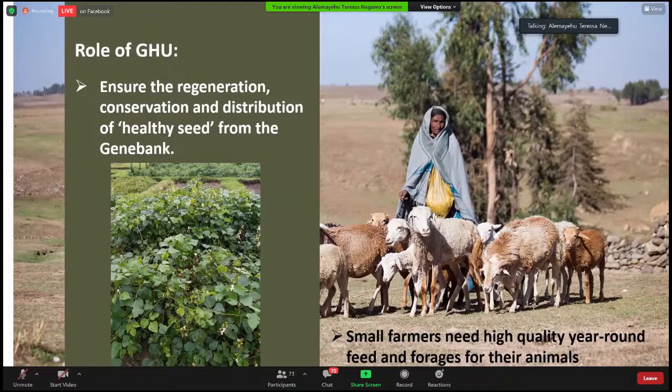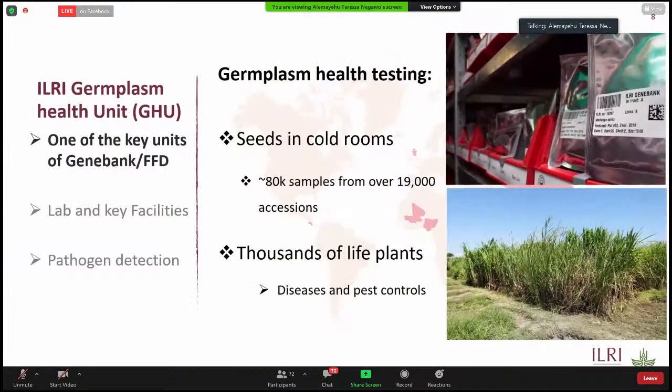And here in Hillary, we have a germplasm health unit, which has been established almost 3 years ago. And it is one of the key units in the gene bank and feed and forage development program. So we do seed testing in the cold rooms. And in the cold room, we have over 80,000 samples from over 90 accessions. And we have also thousands of live plants under field condition in the four sites. And to do this, we have labs and facilities.